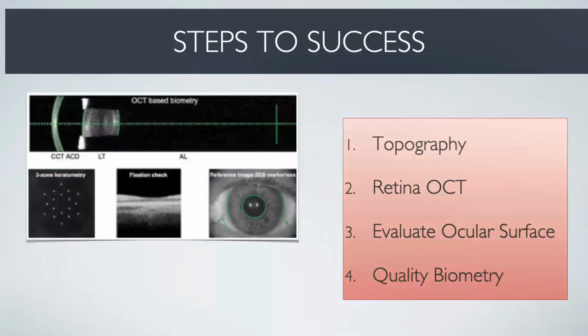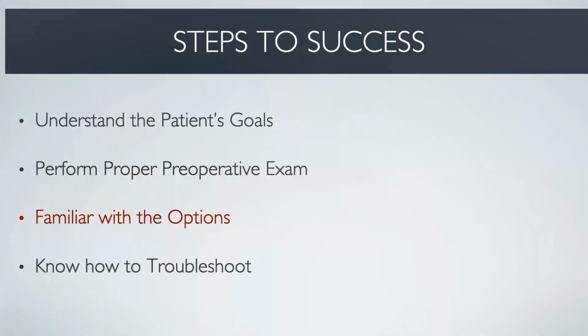Being able to use the correct formulas, being able to optimize the refractive target, and make sure that you're able to target a certain focal point and really get there using the tools that you have. It's very key to reach the refractive target in these presbyopia correcting lens options. And you want to be familiar with these options, and there are a lot of options.